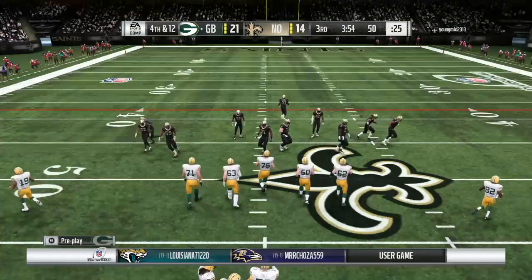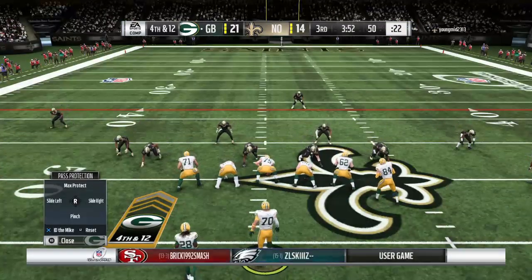Now look at this, 4th and 12, and they're going to line up to go for it. Watch him now, Barney.